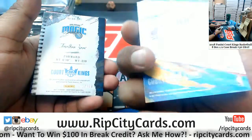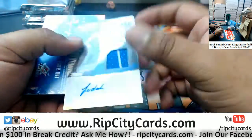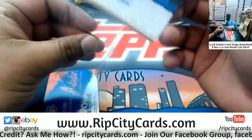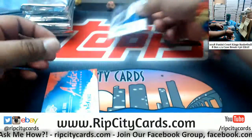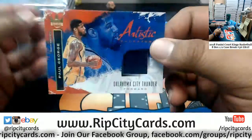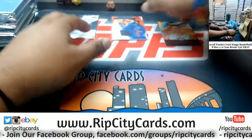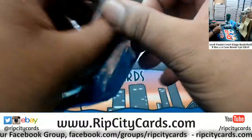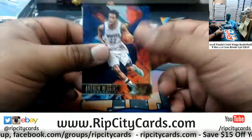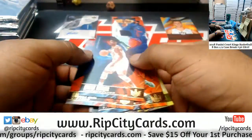Goran Dragic of the Heat to 65. To 399, Jonathan Isaac of the Magic. Paul George of the Thunder to 299, the patch. That's one box down. Come on.